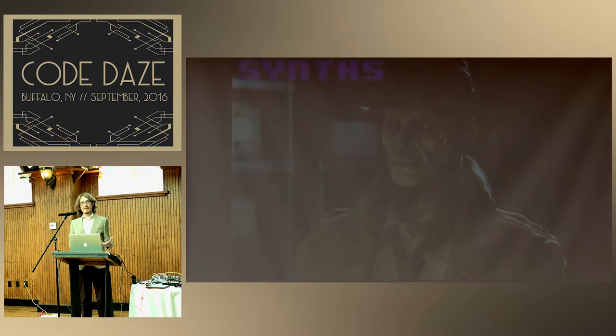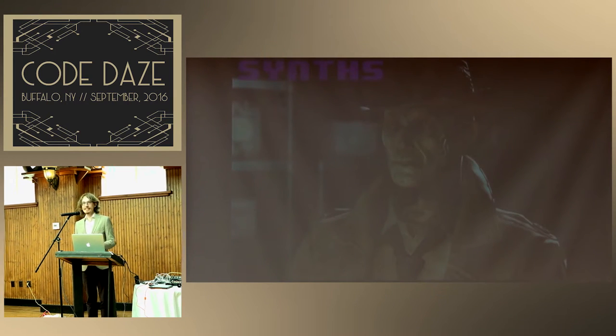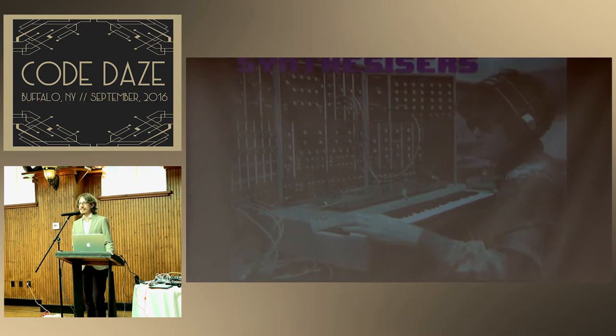Okay, so as you may have guessed, today we're going to talk about synths. Not these ones from Fallout 4, although they are pretty cool. These kind of synthesizers, hardware synthesizers. And if you say synthesizers a lot, one word after another, it gets really hard to say, so you should practice when you go home and try to say synthesizers really fast.